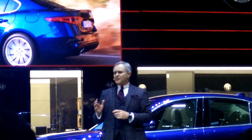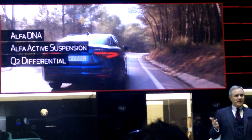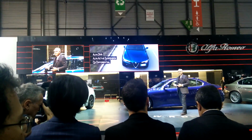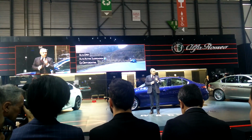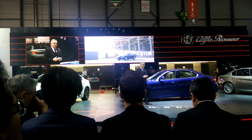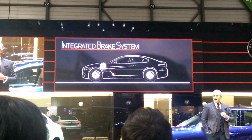Drive mode control systems include our DNA drive mode selector, the Alfa active suspension system, and a latest generation Torsen mechanical Q2 limited slip differential with a 4 planetary gear design and carbon fiber friction material. Safety systems feature new exclusive devices. First of all, our integrated brake system, adopted on Giulia in its first ever automotive application.